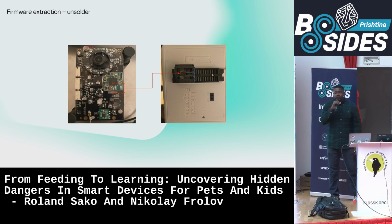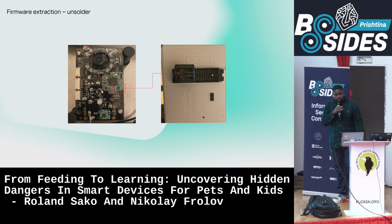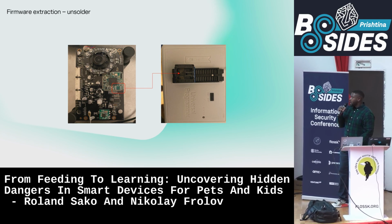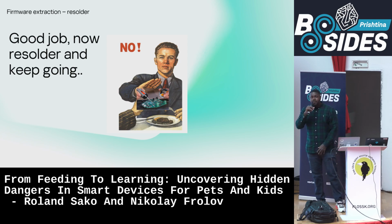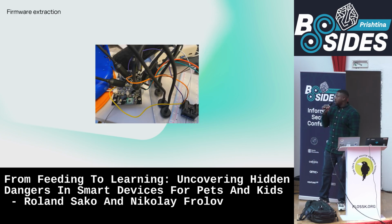The other solution is a bit more destructive, so I used the hot air gun, unsoldered the chip, put it on the chip programmer, and read it out. Very straightforward, I had the whole content, good. Now, in order to continue the research, I had to solder it back. That's not for me. I didn't want to do it because of laziness, but also because if I needed to change something inside the device and keep testing, I didn't want to unsolder and resolder, etc. So I just kept it on the adapter, on the breadboard, put the connection point to the PCB, and continued working with that.